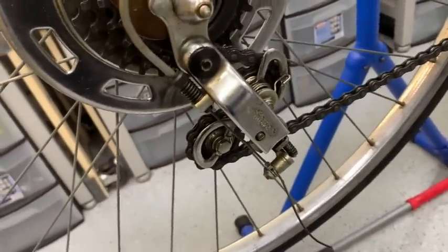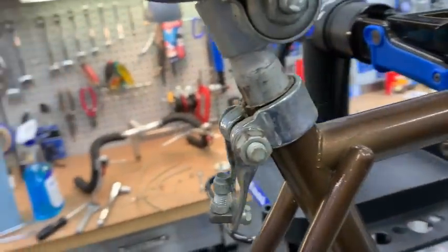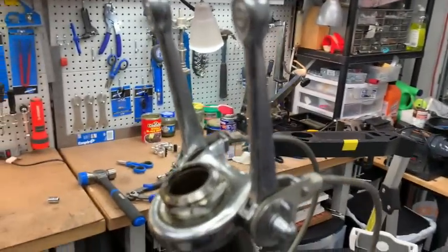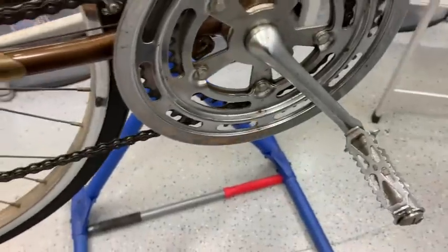Of course, I'll take the derailleurs off, front and back, and then take the saddle off, as well as the clamp, to get everything clean. And then I'll go ahead and do the headset removal, as well as the dual stick shifters and all the cables, and then the crank. So let's get started.